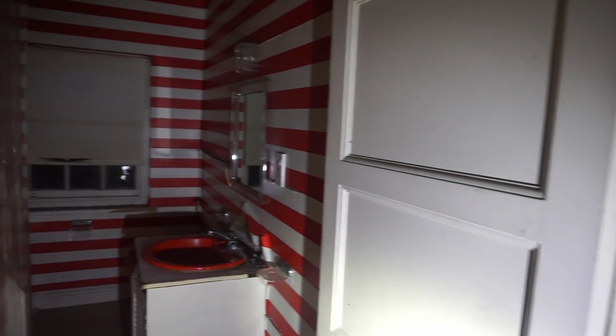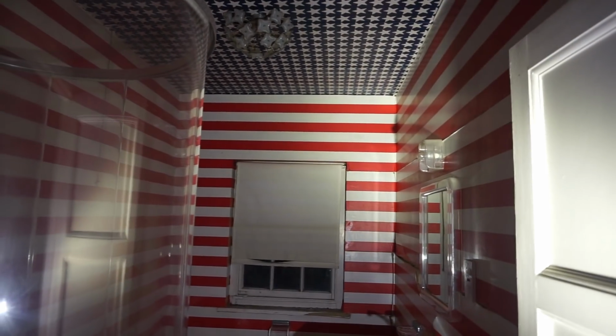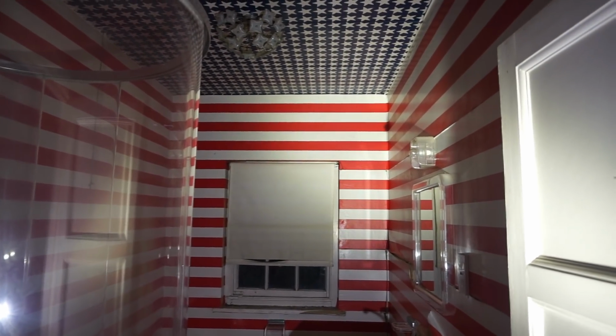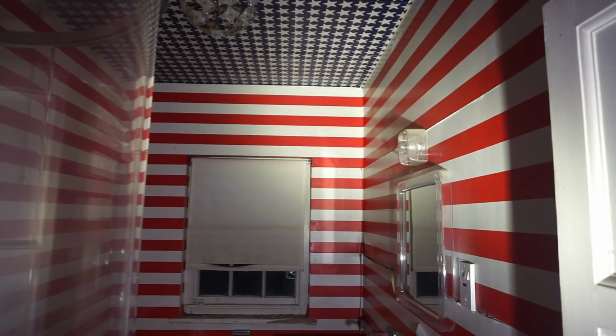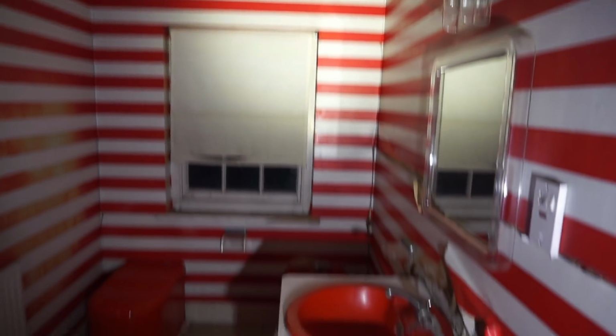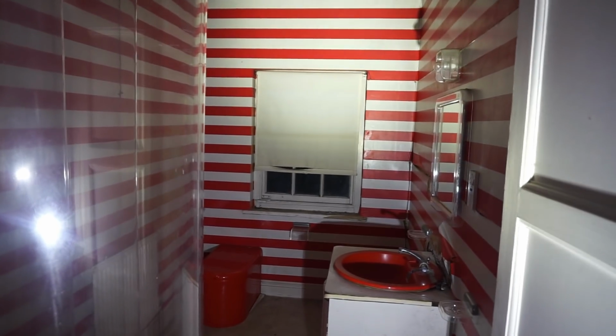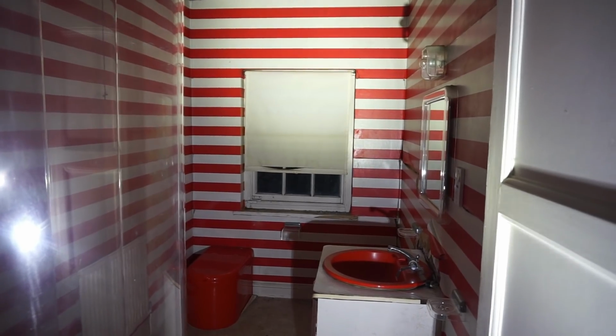We've made it to the top of the spiral staircase, and this is something I wanted to see. An American style bathroom. The American flag is the wallpaper, and above you can see the stars as well. It's pretty incredible. Red sink, red toilet, and a red shower. Haven't seen anything like it. So could the owner of this property have American blood inside him?